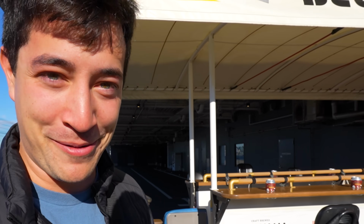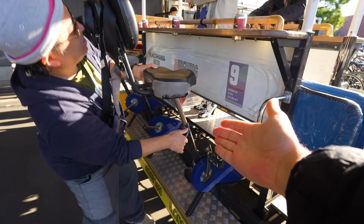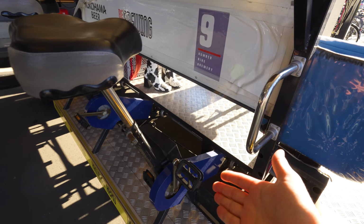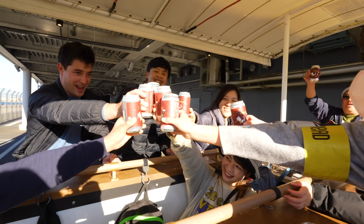This doesn't really look like a bike. There's gonna be 6 of us on here, but well, let's see what we can get up to. Look at this thing. This is a beer bike. We're gonna be working out and drinking.